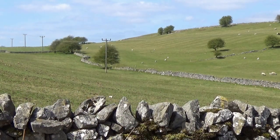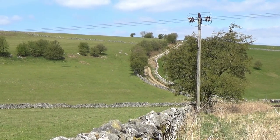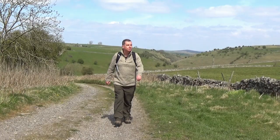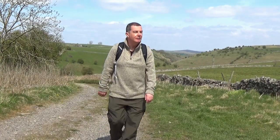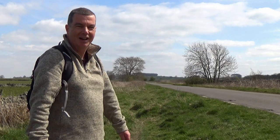The long gradual ascent from Deepdale eventually ended as the track on which I was now walking came out onto a lane. Okay, I've just got to follow the road for a bit. Now, I've been wanting to use this word for quite some time now. I'm going to do some road bashing.